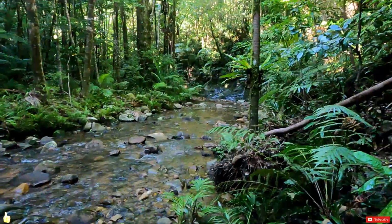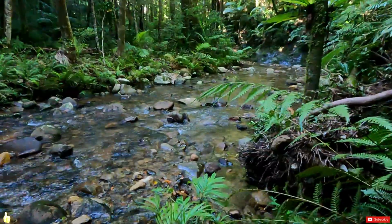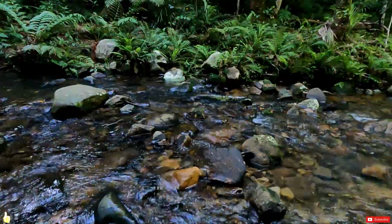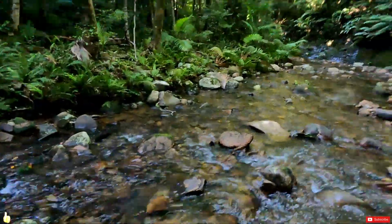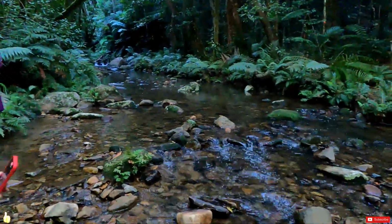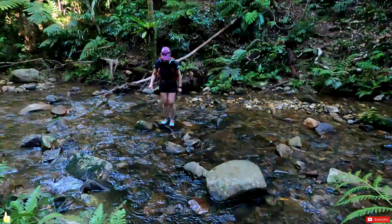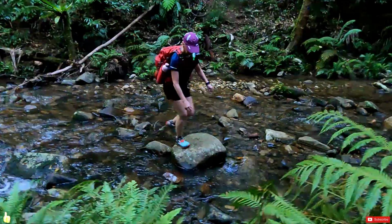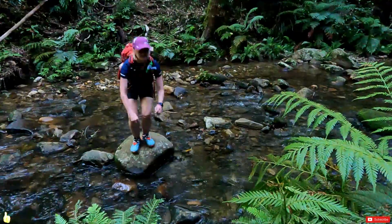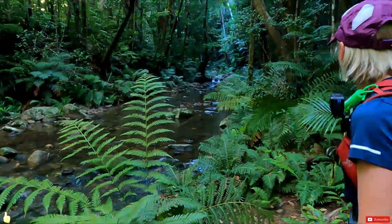Now, this is our creek. Let's see if we can get across without wetting our shoes. It's downstream. It's upstream. Coming across this, you can keep your shoes dry. Oh, she's doing a good job. No, you should be right. Yeah, just keep going. Don't stop. Keep going. There you go. Phew. Okay.